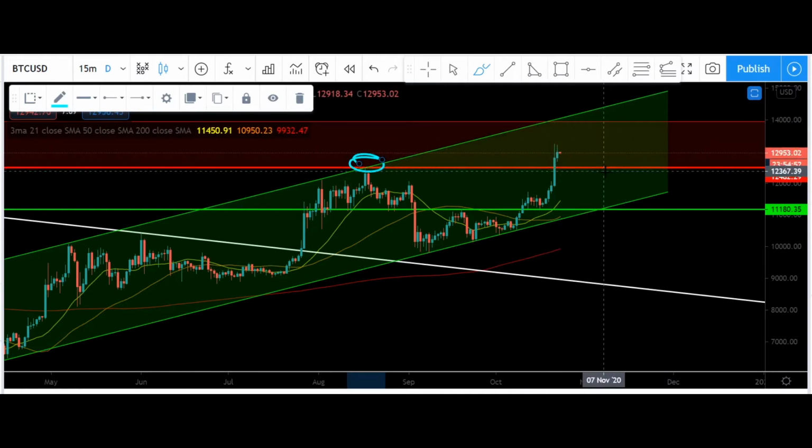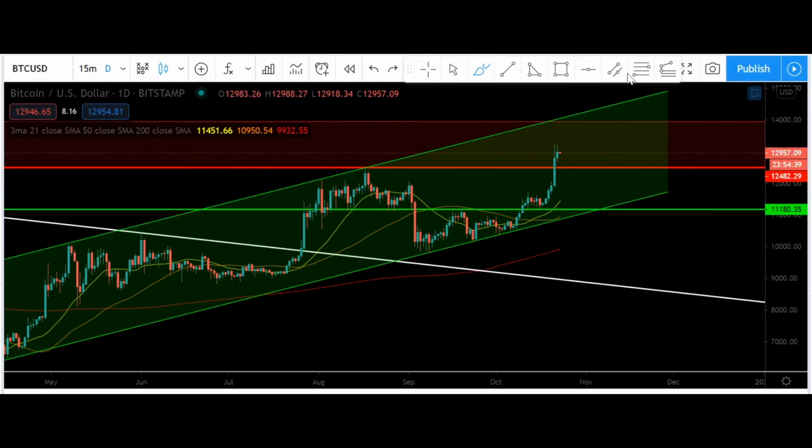If we do, I'll probably be looking to close the rest of my 10x long that I'm going to talk about later here. But on the daily trend here, same thing. We got this bullish cross on our moving averages. Everything looks good to me, guys.